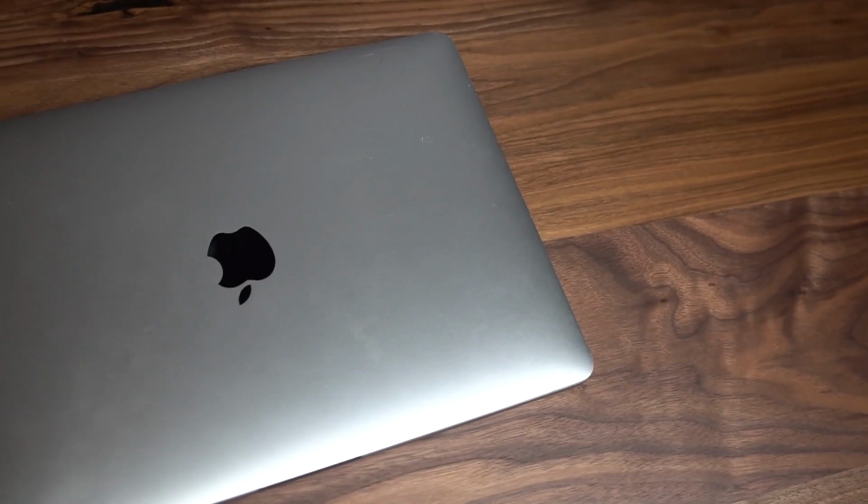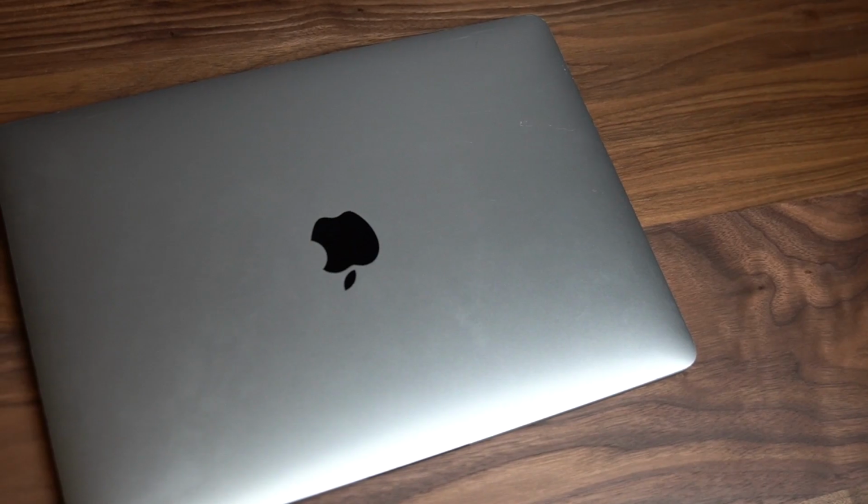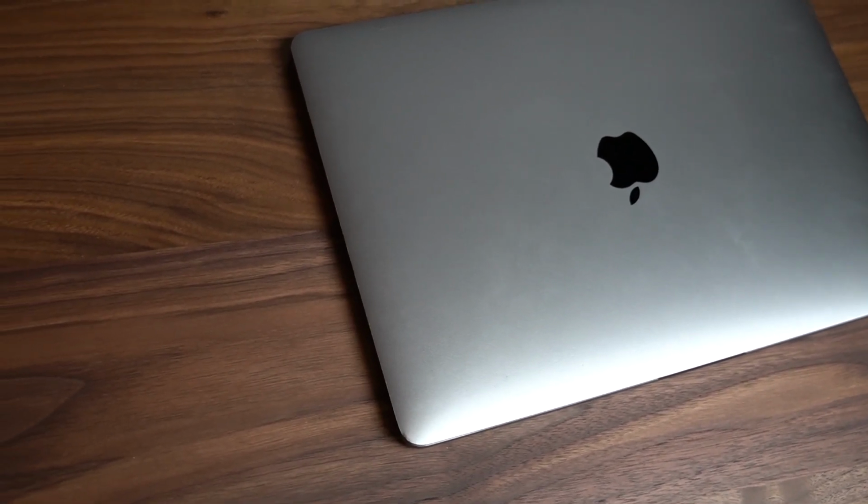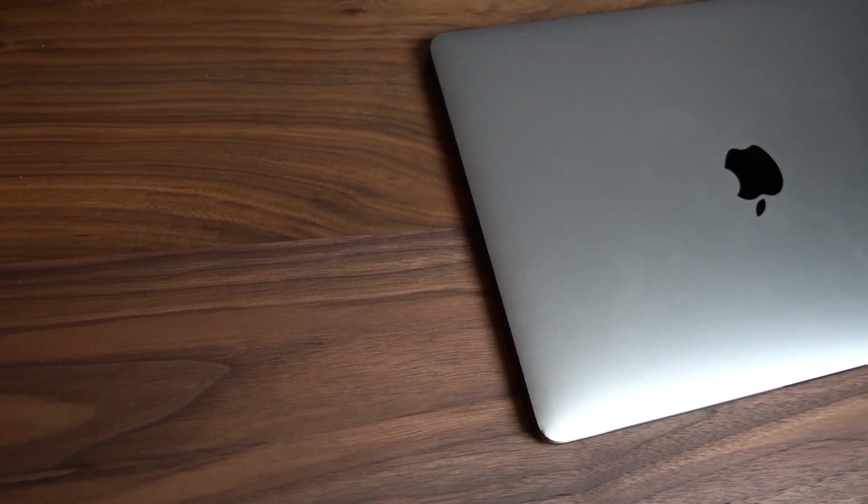First things first is my computer. This is a 2018 13-inch MacBook Pro, 4 Thunderbolt 3 ports, a 2.7 gigahertz quad-core Intel Core i7 processor with 16 gigabytes of RAM. This computer has been through the ringer, and over the past, gosh, almost 4 years now, it's done pretty well. It needs a dusting very, very badly, but I really like this computer.